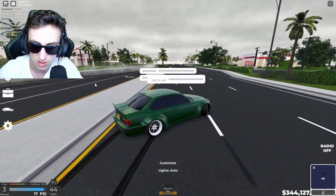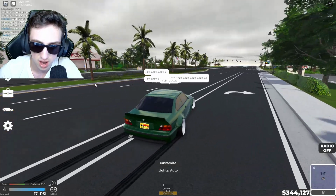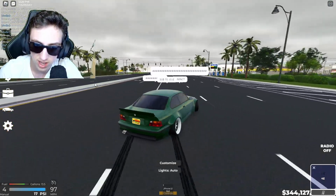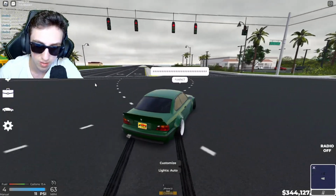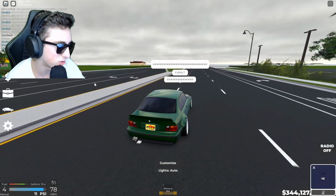You know, I've had it like this for such a long time, and I want to use this car more, and that's one of the reasons why I don't use it, because I'm just tired of the way it looks. So what I'm thinking is that I'm going to change it up. But let me know what y'all think.